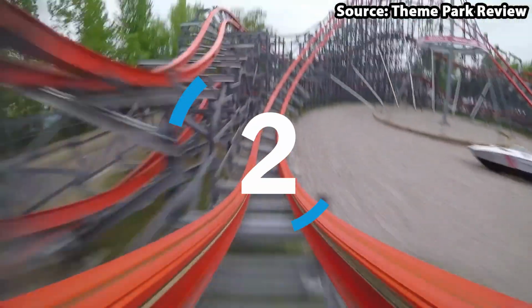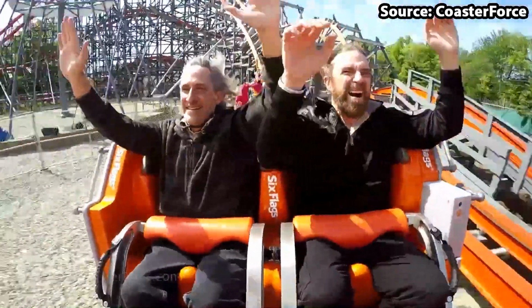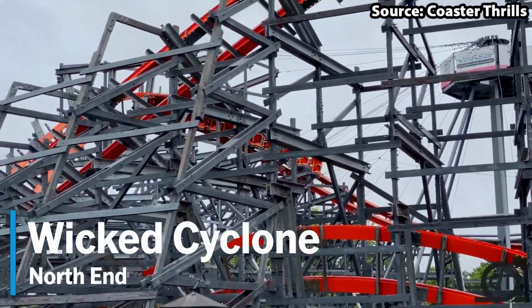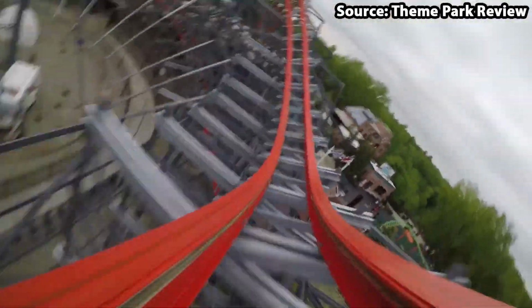Between number 2 and 1 it was tough, however after a lot, and I mean a lot of consideration, we have decided to put Wicked Cyclone at the number 2 spot. And wow, is this ride amazing or what?